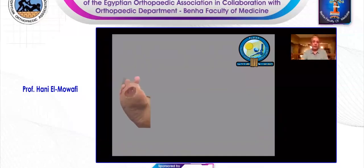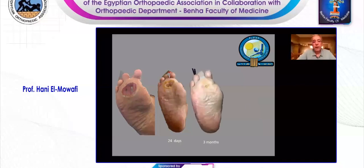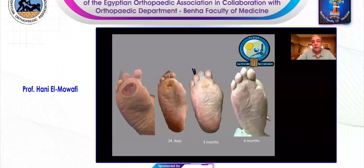This is before the operation, and after 24 days the ulcer is completely healed. We didn't use any curette or anything on this ulcer. We just applied betadine only, covered it with gauze, and that's it. This is the patient after 24 days, after 3 months, and at 6 months, where I think it is completely closed.